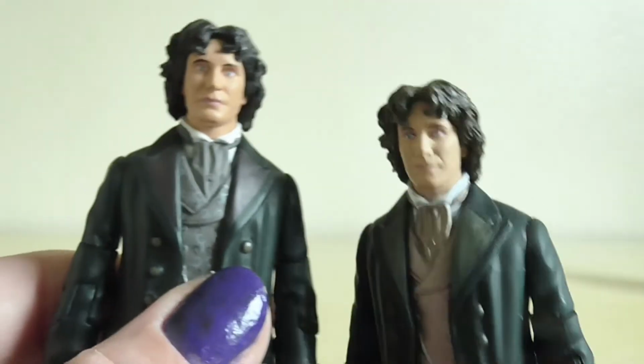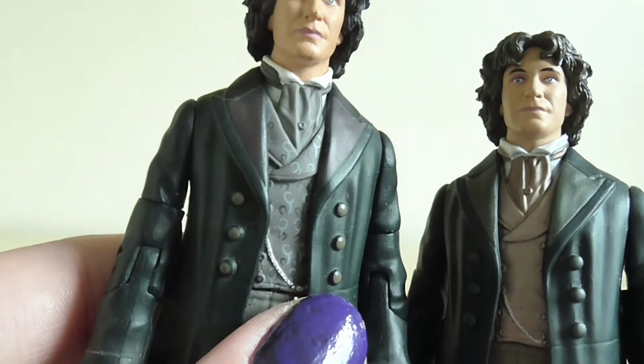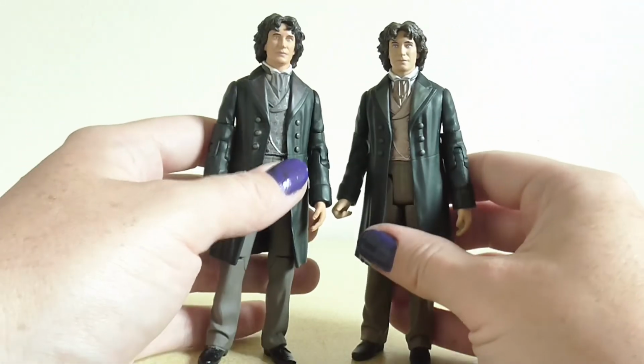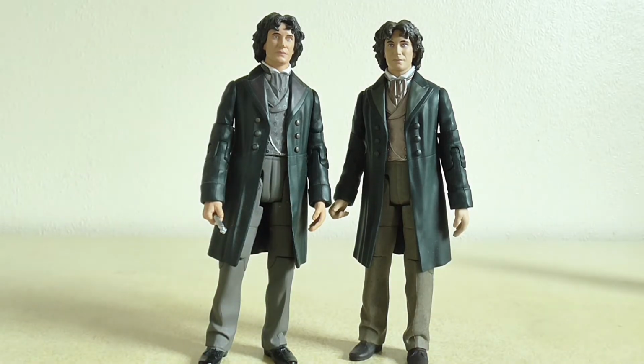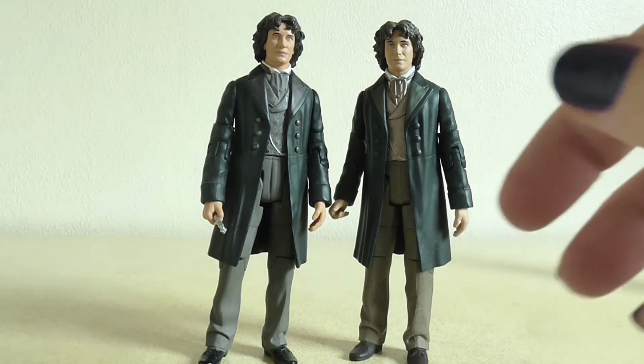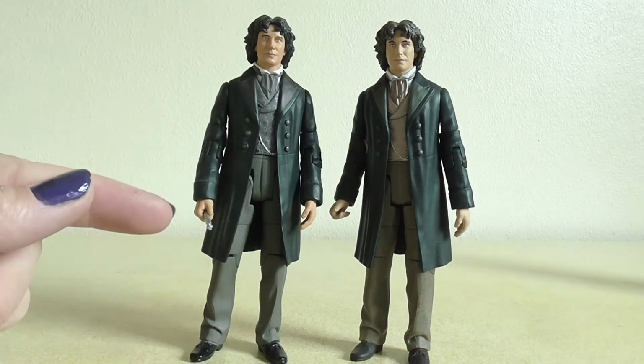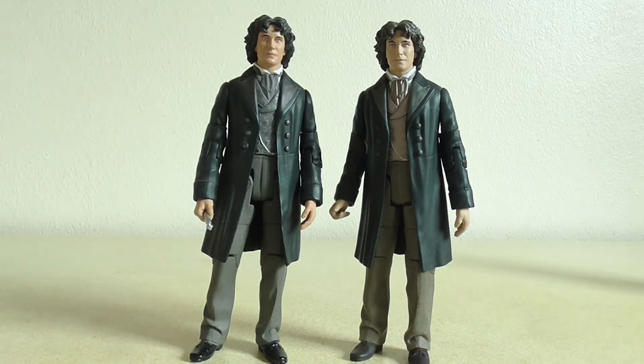Another detail, this one's waistcoat has a pattern. This one's waistcoat does not have a pattern. Those are the differences in details between the figures. This one wins for tidiness. This one gets an extra point for having an accessory and for having a pattern on the waistcoat. So that's really all the things I can count under details.